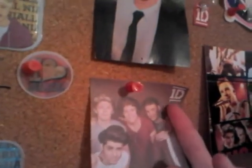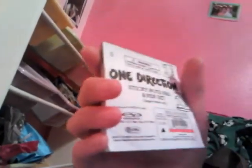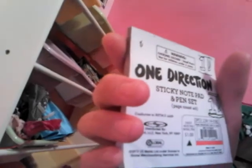So you can see it says 1D, and then that. And then all the pages look the same, so I actually have 39. So it says, like, 1D, and it has a picture. And then on the back it says One Direction sticky notepad and pen set. Page count 40. Then I tried to draw the logo right there, but I totally failed. See? And then I'm going to show you the pen right now that came with it. So this pen came with it. But this is part of my pencils and pens. So, yeah, I'm going to show that in more detail to you later.